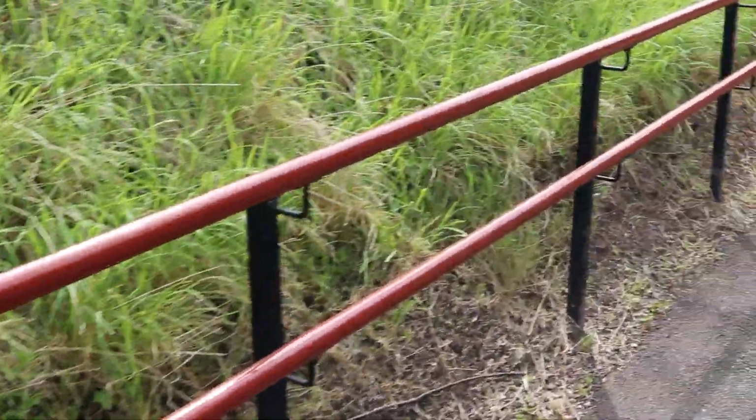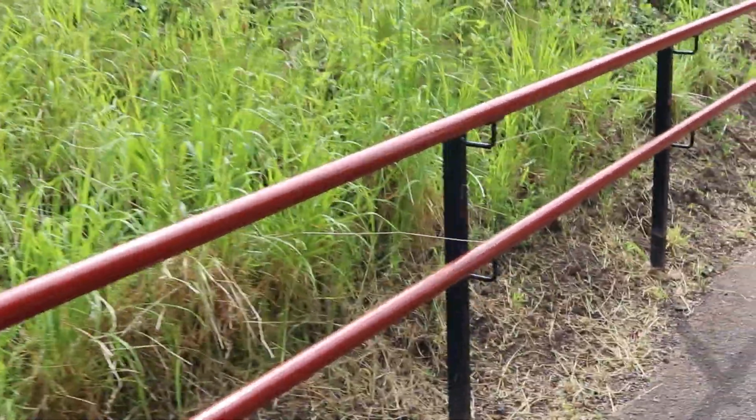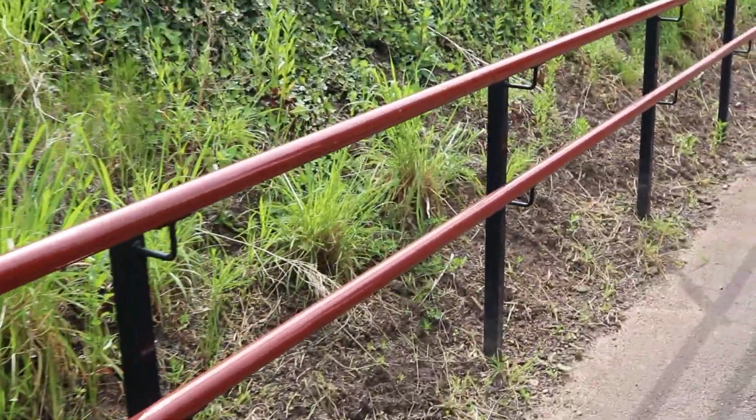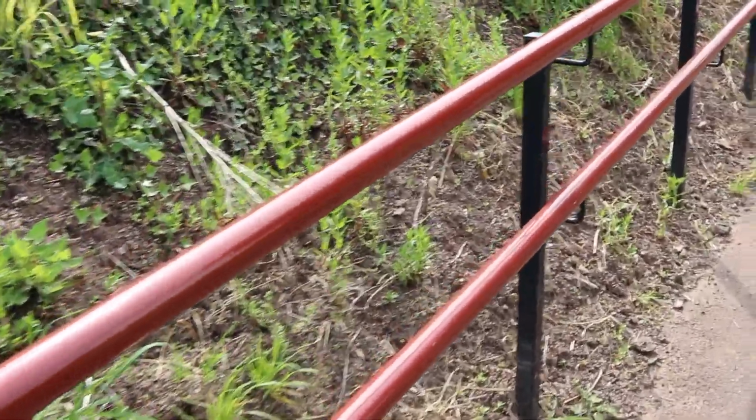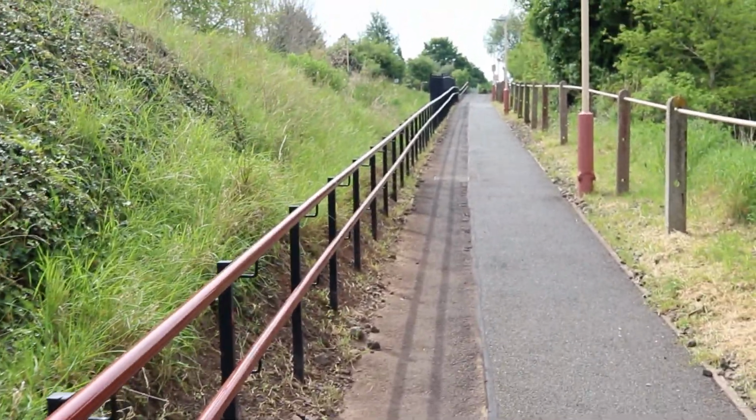I noticed coming up this side, got some brand new railings that have been installed on the left hand side here. They don't look very old at all. In fact, I would say they're probably only a couple of years or even a year old. So it's very nice to see the station being looked after.